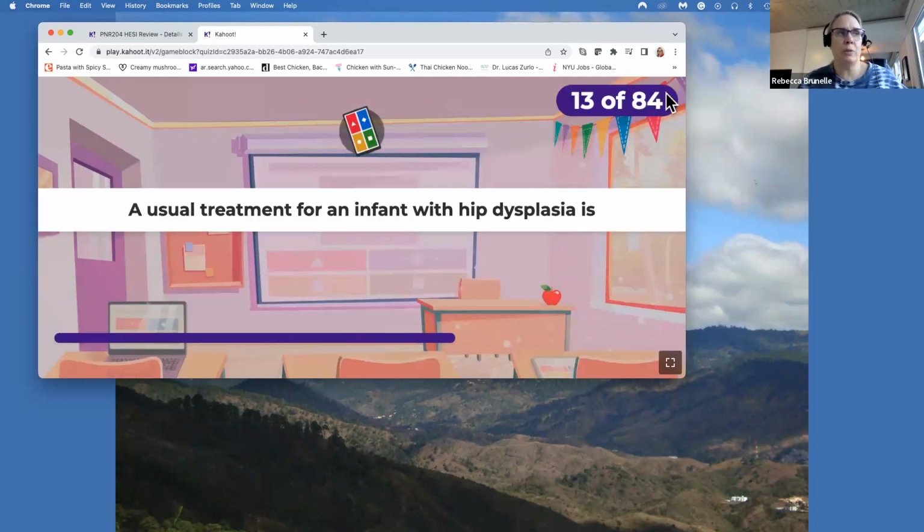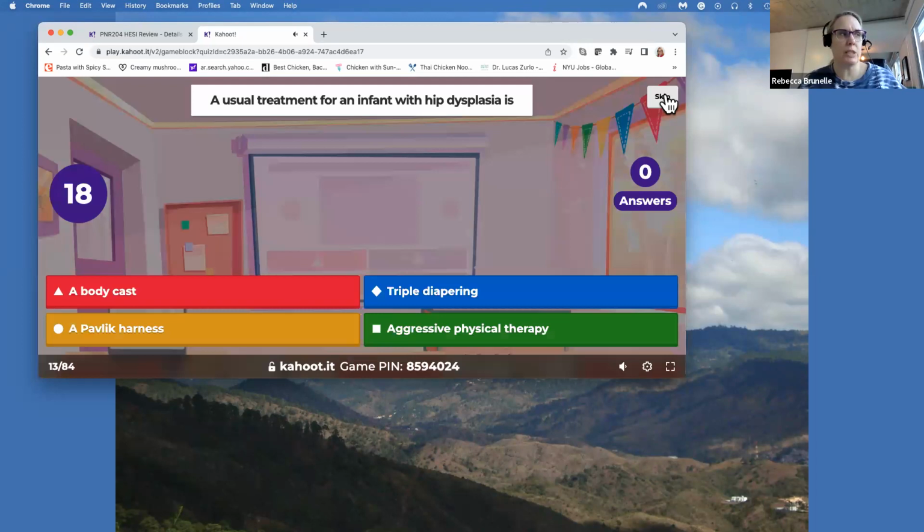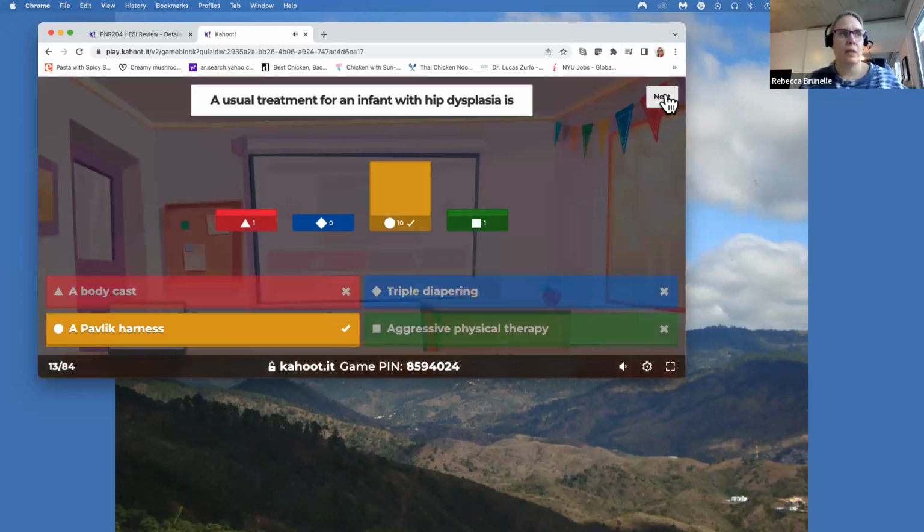A usual treatment for an infant with hip dysplasia is what? A body cast, a Pavlik harness, triple diapering, or aggressive physical therapy. So it is the Pavlik harness. It's a harness that helps pull the hip back into the socket.